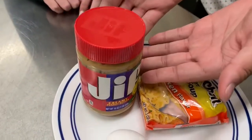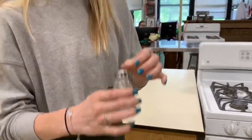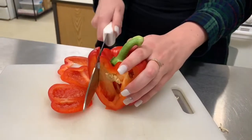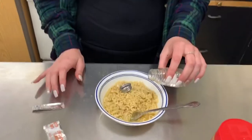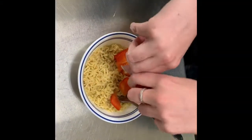Now we are with Ivy. Her ingredients are ramen noodles, an egg, and peanut butter. Let's see what she can make. Peanut butter in my acrylic.